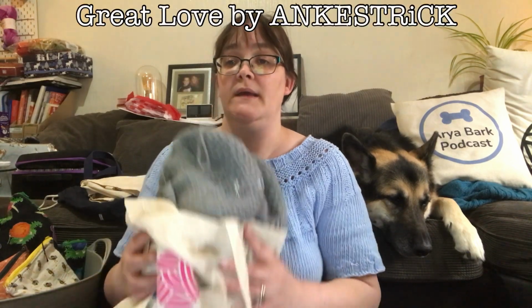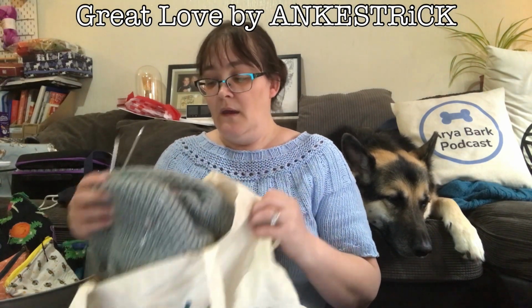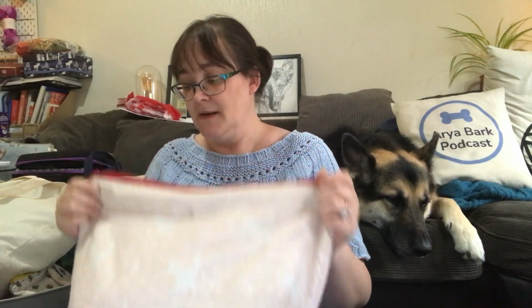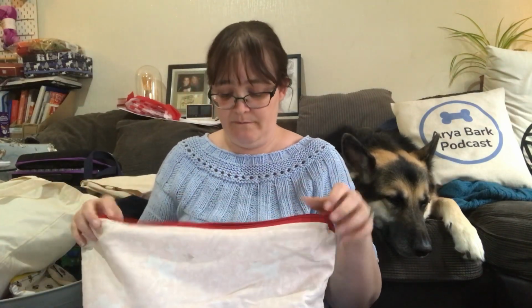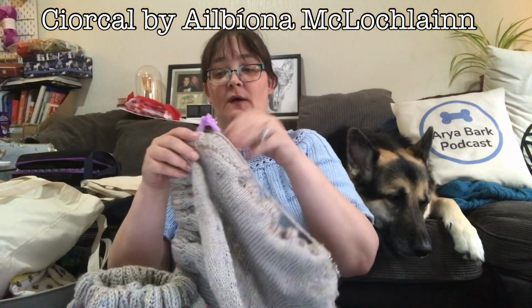This is Andrew's cardigan, Great Love by Anka's Trick. Still not fixed it. However, I'm not ripping it out. That can stay there. This is a bag that I made, my Bambi bag. And I accidentally put the panels upside down. This is my Iron Circle by Ailbiona McLochlainn. I'm going to hide the fact that my needle stoppers are sticking my fingers up.